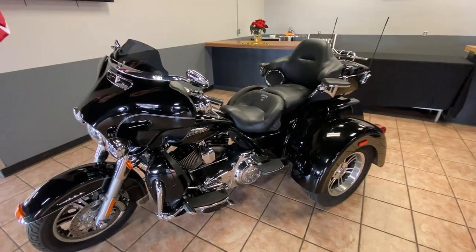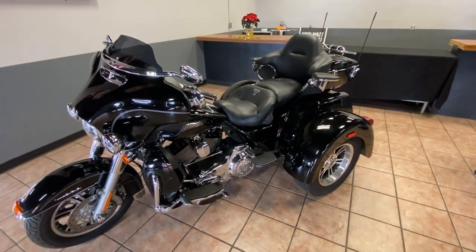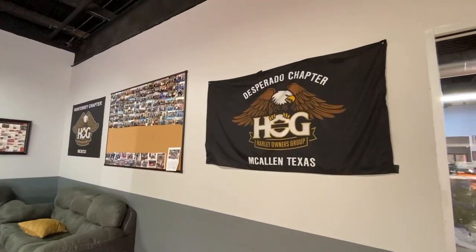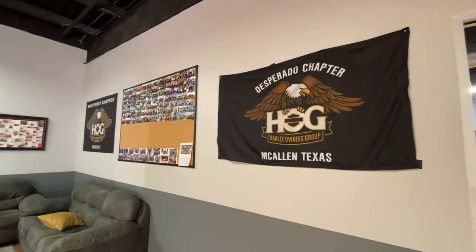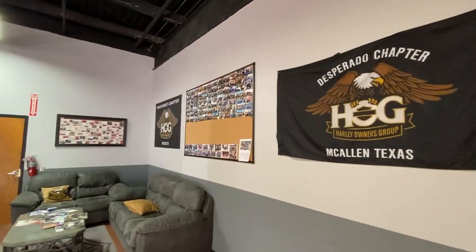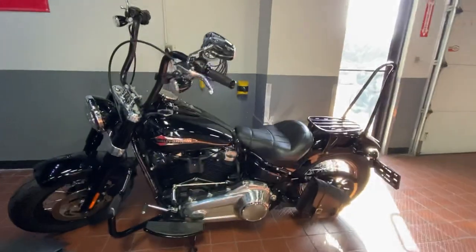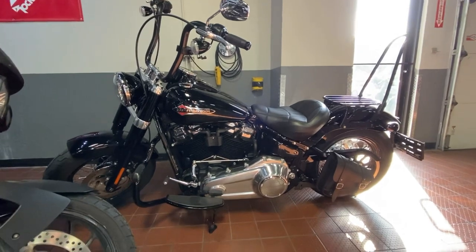I'm going to buy one of these one of these days, a three-wheeler, for the baby and me to go cross country. Harley Owners Group, the nation's biggest group of Harley owners. Yeah, nice little bike right there, man. Hell yeah.